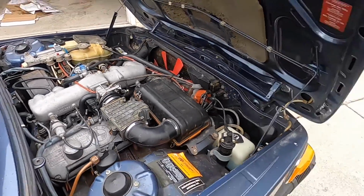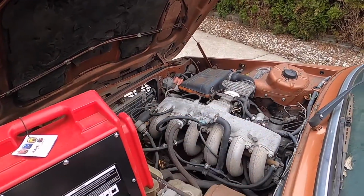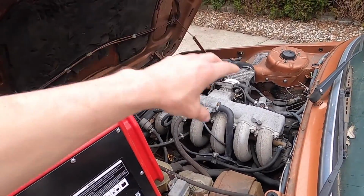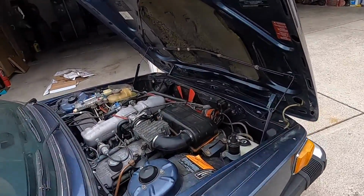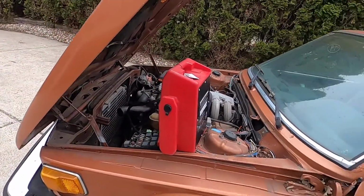And let's come over here. M30 B28, no thermal reactors. I believe this is L-Jetronic. So a lot of people actually take this fuel injection system, the ECU, everything, and throw it on these to update them. I could do that, but now that I got this car started, I don't see any point in stripping it down.